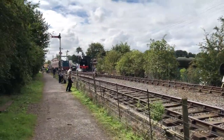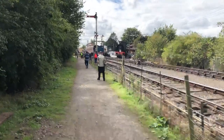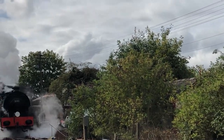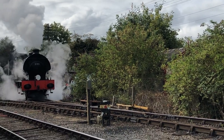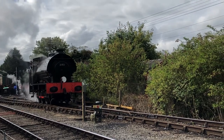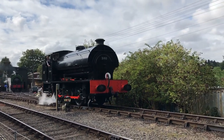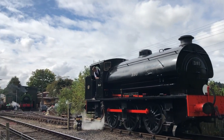And now the Hunslet will come out. It's all very active now, I shall say. There's 3193. I've never seen this move, and now I have. Boom. And number 4's going as well.